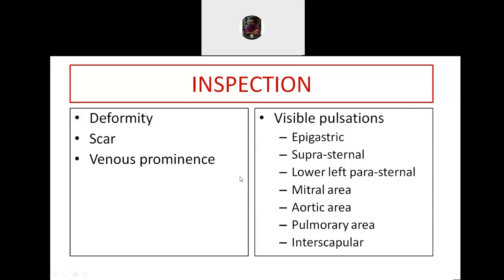Now coming to the visible pulsation, we have described the case. So it is a case with right ventricular hypertrophy, pulmonary hypertension, but no right heart failure. So do you think we can get epigastric pulsation? Is it possible? In a patient with right ventricular hypertrophy, is it possible to get epigastric pulsation? Yes, it is not mandatory, but it may be present. So epigastric pulsation may be present. Suprasternal pulsation, you know, it indicates aneurysm of aorta. So of course it is absent.